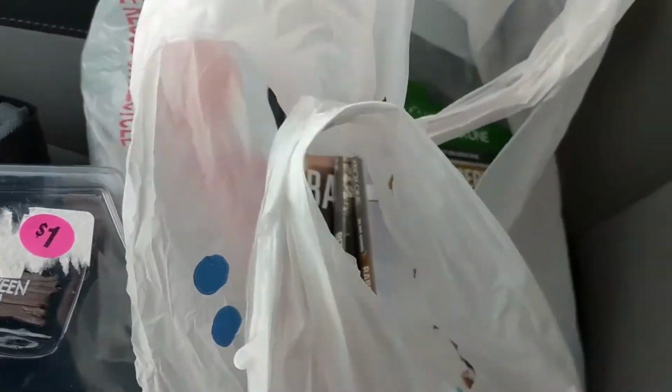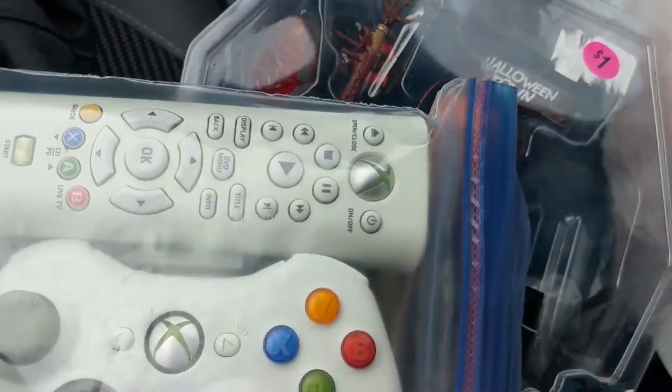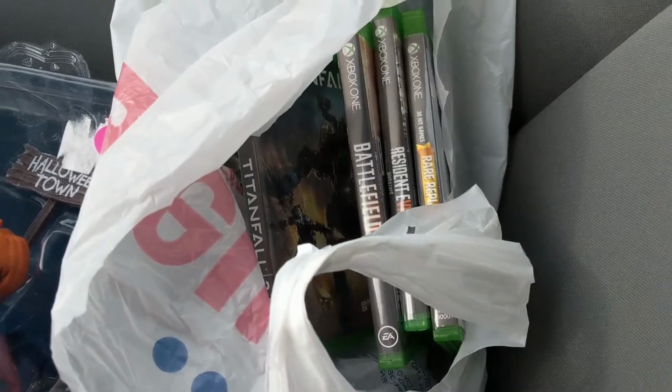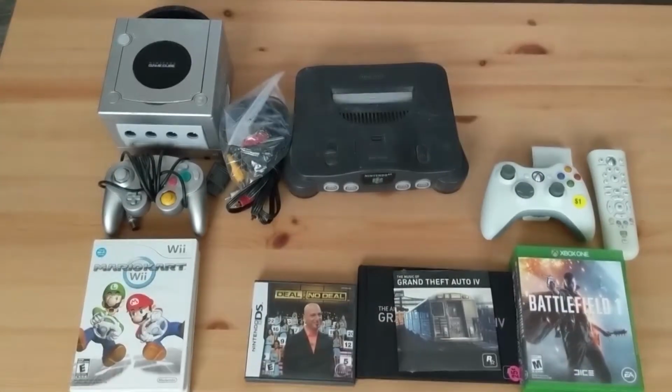And then see in there for... Let me try to get... Yeah, you can kind of see in there. I'll show it later, of course. But 5 awesome Xbox One games, $2 a piece. Amazing. So here's the pickup that I had.